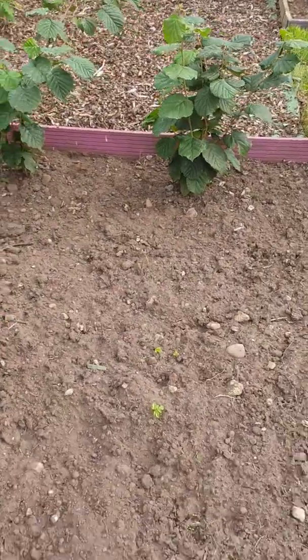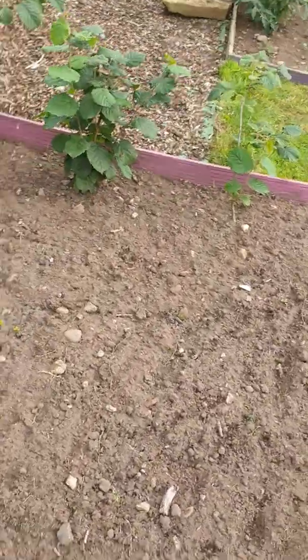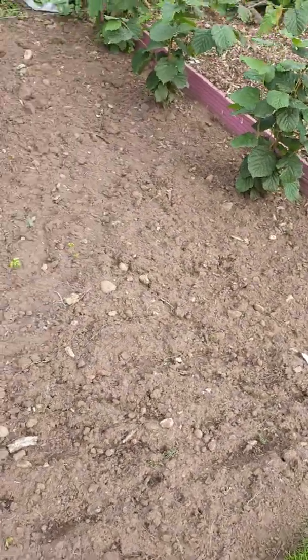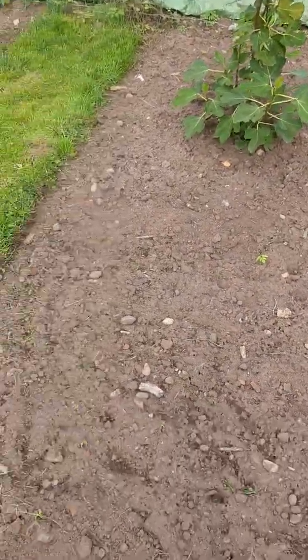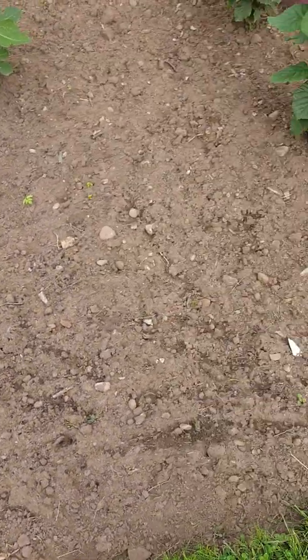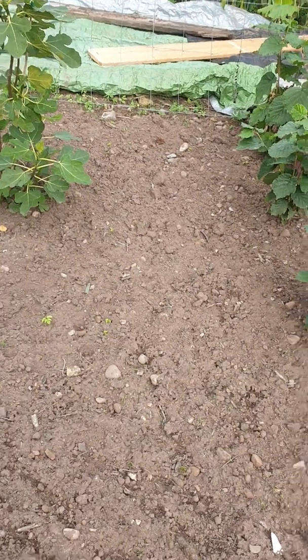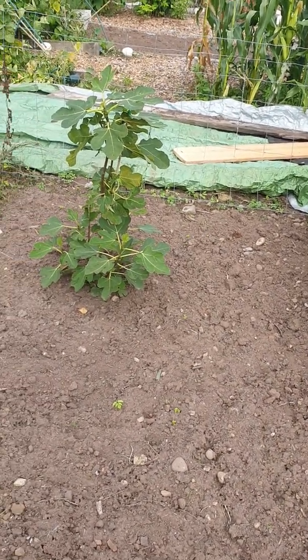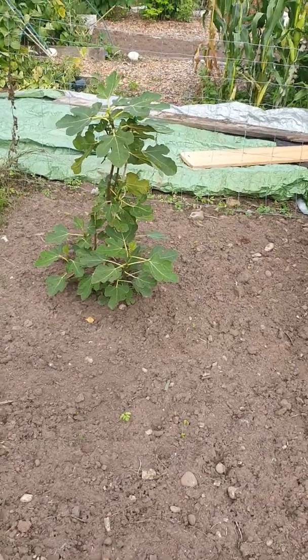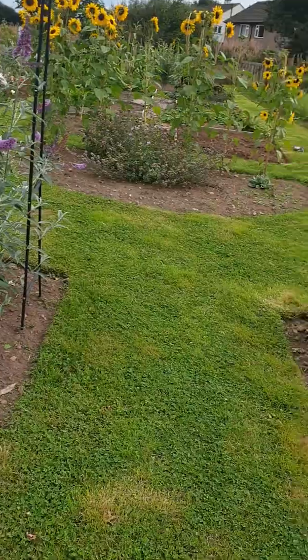So I just have to decide now how to underplant on this section here, what to put in there. I might put an artichoke in here or two, because I do have a couple of new artichoke plants that somebody gave me. So I might put those in there. But I was absolutely amazed when I saw the little figs on that, because I thought it was just going to be a tree and nothing else, you know. Don't get your hopes up.